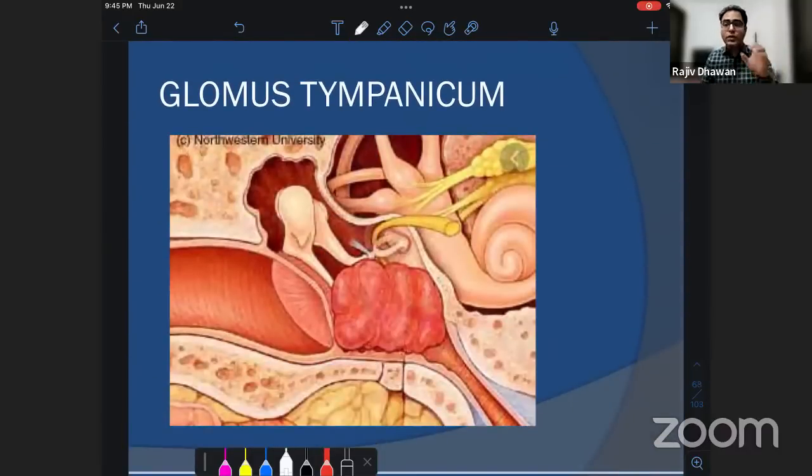Guys, another word with glomus, glomus tympanicum. This is a similar tumor to glomus jugulare, but the only thing is the site of origin is different. Glomus jugulare arises from the jugular bulb area. Glomus tympanicum arises from glomus cells lying around the promontory. What is promontory? Promontory is a projection of the cochlea on the medial wall of the middle ear. What is the other name of middle ear? Tympanum. That's called glomus tympanicum.